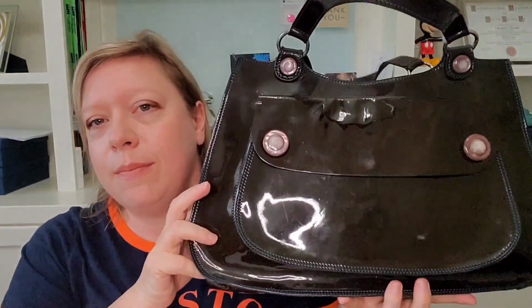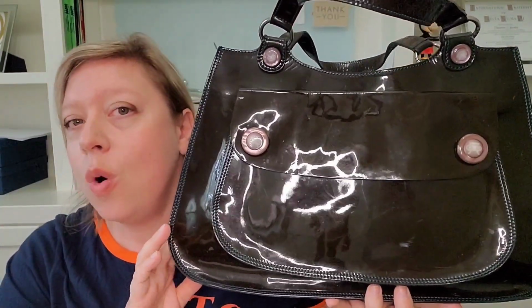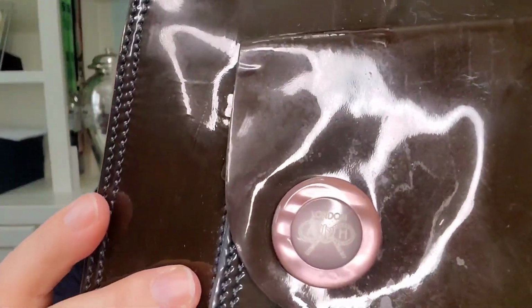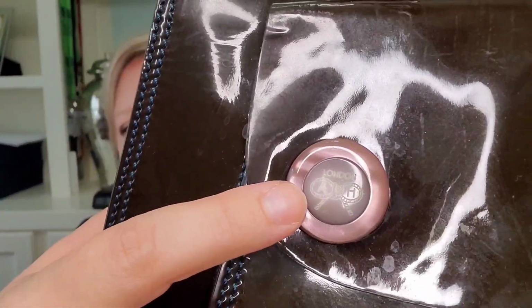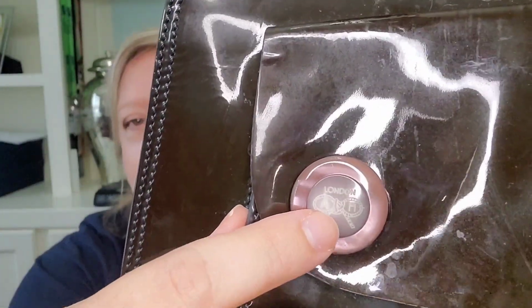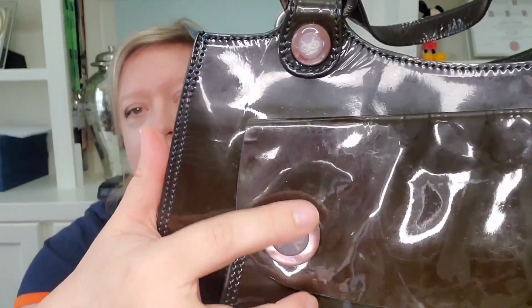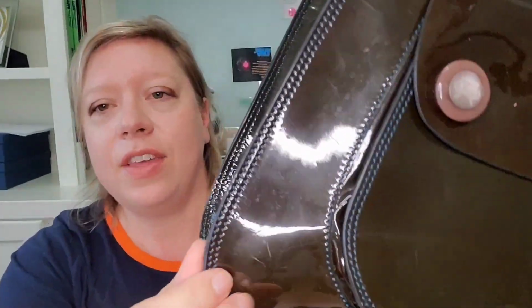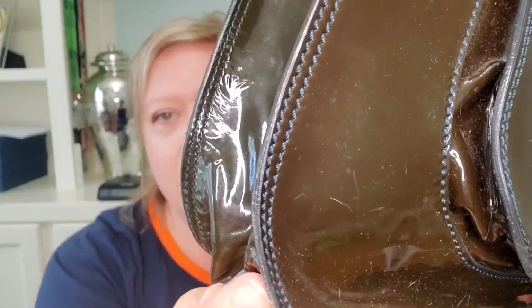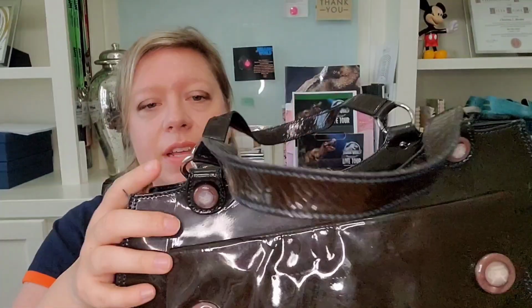It almost looks brown, but it's got, like I said, an eggplant or aubergine kind of tint to it. It's got these beautiful buttons here, and they're not actually buttons, they're magnetic, but anyway, and it's got her logo on it in that pink or lavender color, and then you can see the stitching around the edge is a blue. I'm going to show you the inside too, and you can see that pop of blue on the inside.